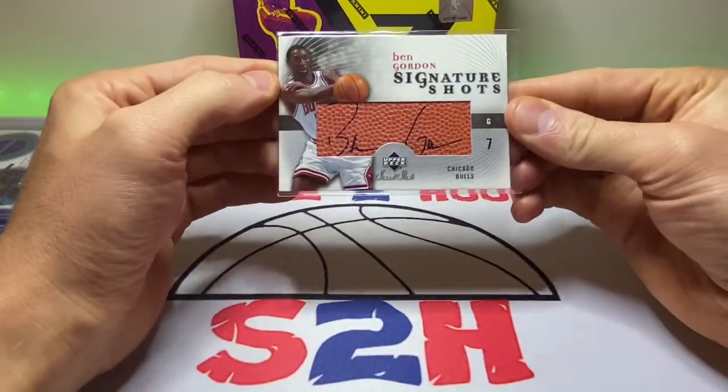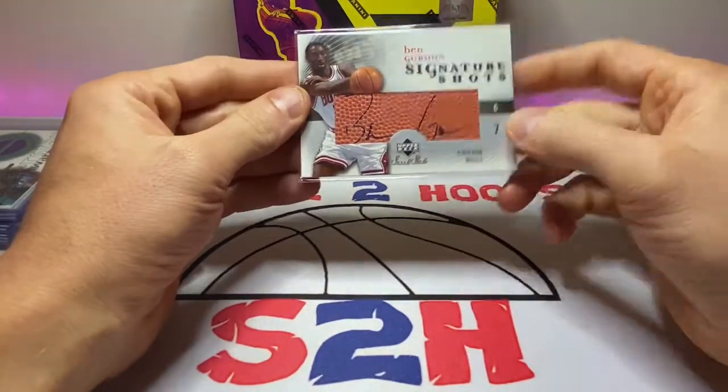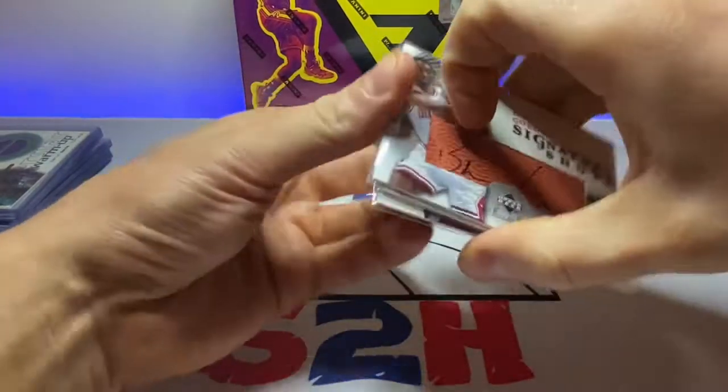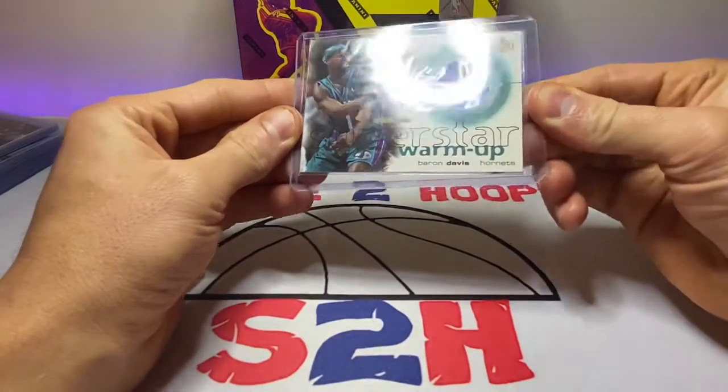And then I was able to pick up this Ben Gordon autograph, which is sweet, from the Signature Shots. I believe I also have a Sebastian Telfair one of that too, that I picked up on eBay a while ago. Just mostly PC stuff here, really. A little Baron Davis patch there.